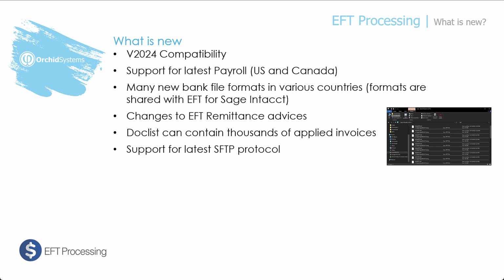You can configure EFT processing to upload the file it creates directly to the bank SFTP portal, storing the connection details in the bank configuration in Sage 300. We now support the latest SFTP protocol, including key files and two-factor authentication.